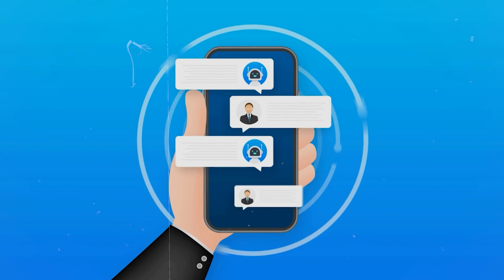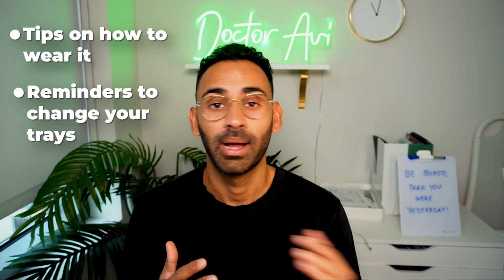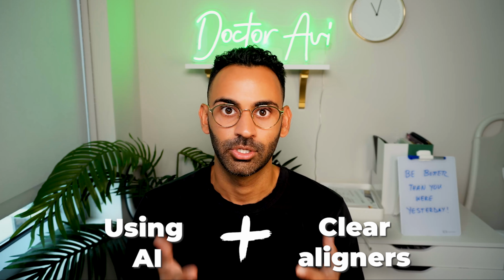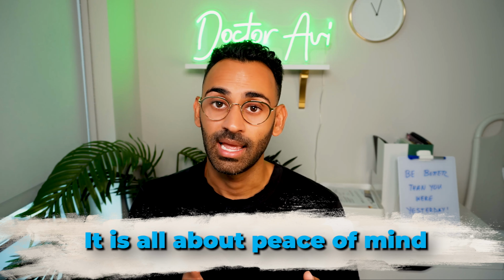So for example, some clear aligner companies are generating AI-powered chatbots for patients to help guide them throughout their treatment. They provide tips on how to wear it. They have reminders to change your trays. They even have tips on how to keep your trays clean. They can even detect when you're not wearing your trays when you're supposed to. Talk about accountability. So what this boils down to is the fact that as a patient using AI in aligners, you can have support throughout your entire journey, have your questions answered, and feel more assured that things are going according to plan. It's all about peace of mind, and AI can do that for you.